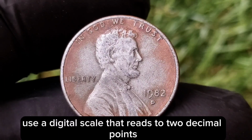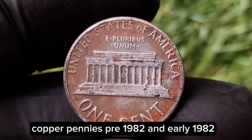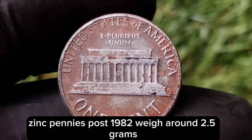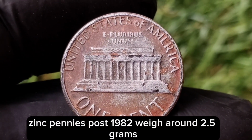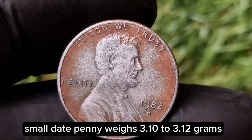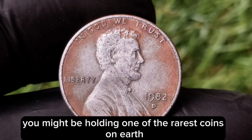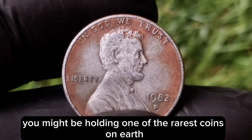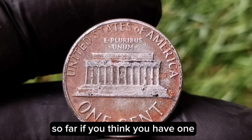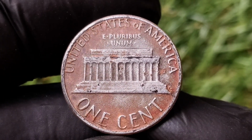Weigh the coin. Use a digital scale that reads to 2 decimal points. Copper pennies, pre-1982 and early 1982, weigh about 3.11 grams. Zinc pennies, post-1982, weigh around 2.5 grams. If your 1982 D small date penny weighs 3.10 to 3.12 grams, congratulations, you might be holding one of the rarest coins on Earth. But don't get ahead of yourself. Only one has been verified so far. If you think you have one, it needs to be authenticated by PCGS or NGC.